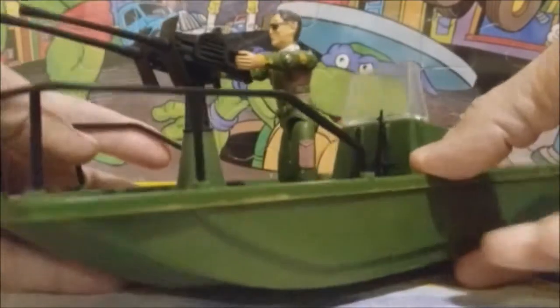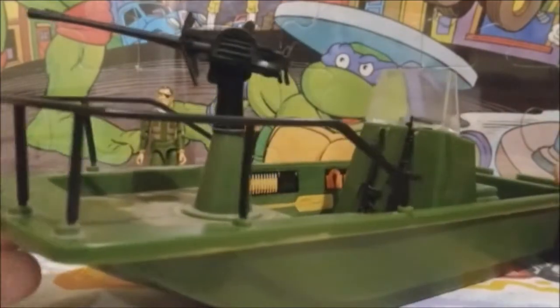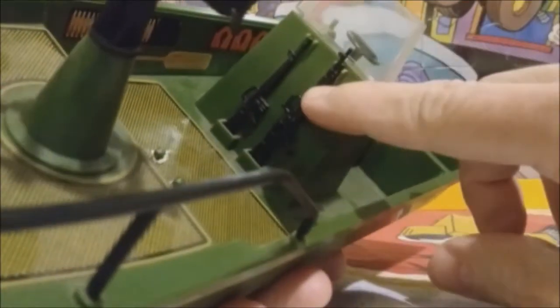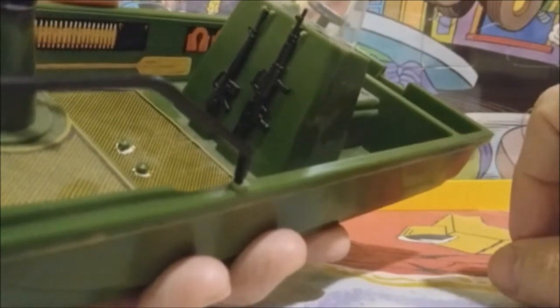And now what's cool with this too is, we'll remove General Patch here for a second. There we are. Let's put him back there for the time being. It also comes with two weapons that you can remove and use with General Patch. So they're not glued in, they're not just for show, they're actually little accessories that you get with it.